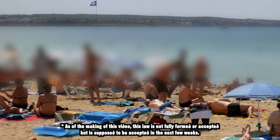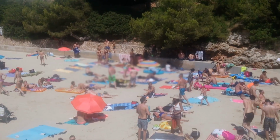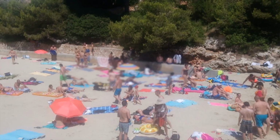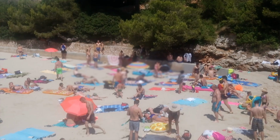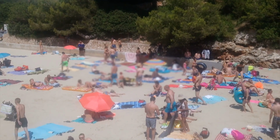This is a new law since July 2018 to combat these things that have been really getting out of hand and have been getting a lot of complaints from many of the tourists coming to Mallorca. Since finding the people doing it has proven largely unsuccessful, now the government has decided to fine both the people buying and the people selling. So be aware, you can get a huge fine if you partake in any of these activities.